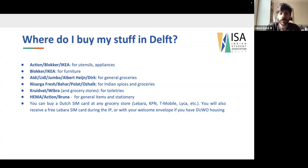And in terms of groceries, I live right next to architecture, in MDR. So Jumbo and Albert Heijn are very close to me, right near the center. I go to Jumbo, and sometimes I go to Albert Heijn as well. I still don't know the difference in price. I'm still trying to figure out which one is cheaper. People have differing opinions. Sorry to interrupt.